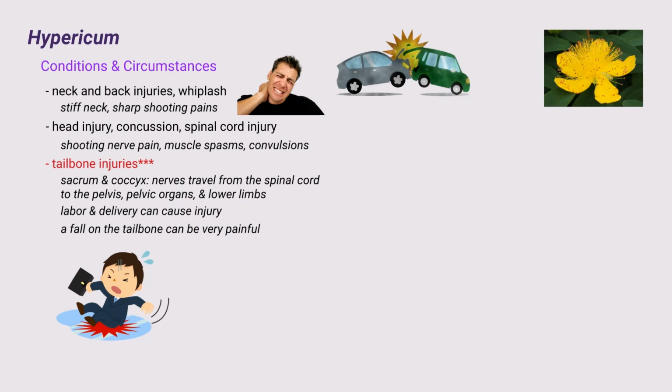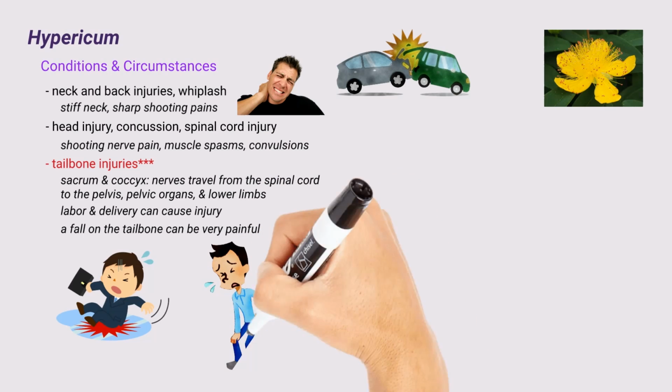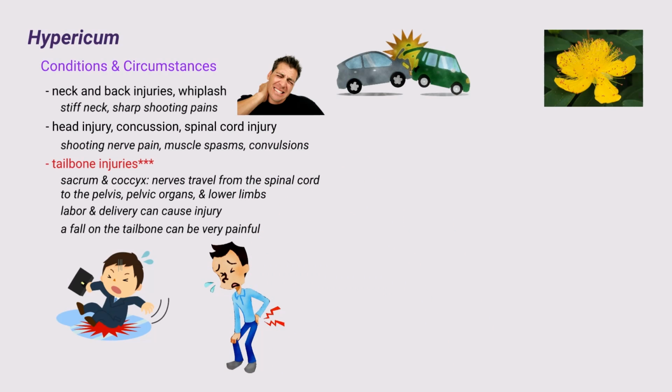I once saw a middle-aged man who had fallen backwards while carrying a large rock. His tailbone had taken the full impact of all the weight. For years, he suffered from violent pains that would shoot down both legs from his tailbone. He was largely incapacitated and could barely walk. A few doses of Hypericum initiated a healing response and a miraculous recovery.